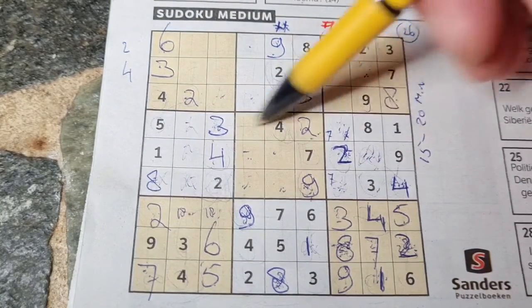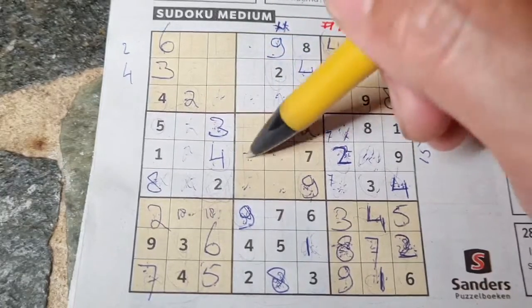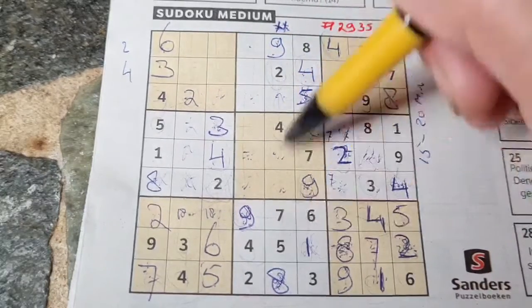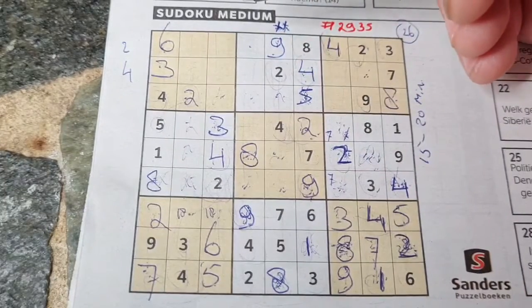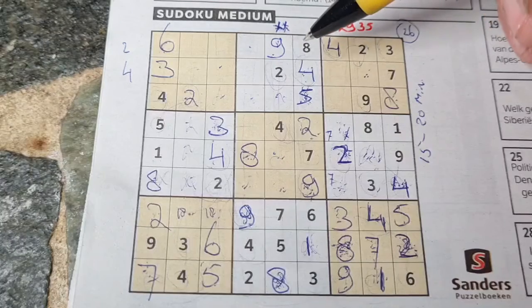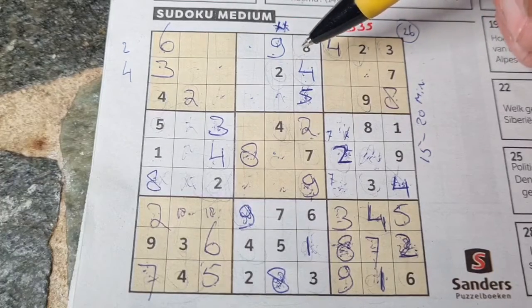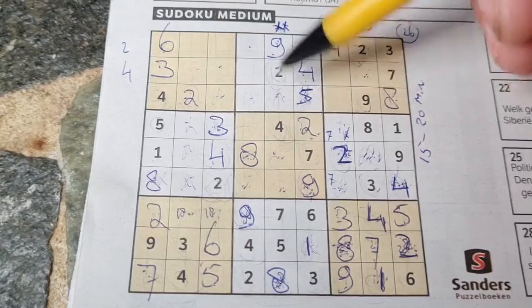So we have 8 in this row, 8 in that row. So the row between the middle row, the only 2 places for the 8 should be here or there. We see there an 8, no 8 there. 8 should be there. Okay, now I cannot continue with the 8. How about 6, 5?